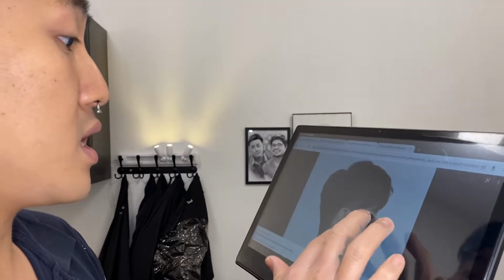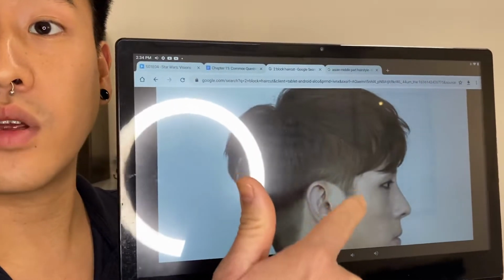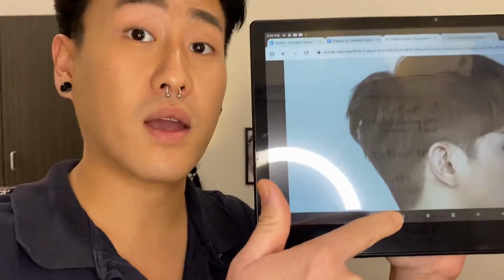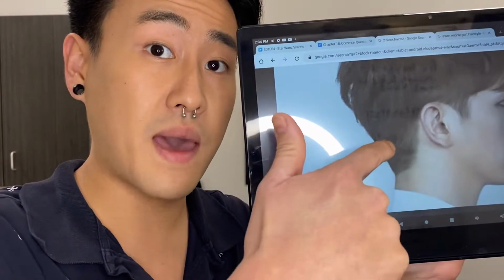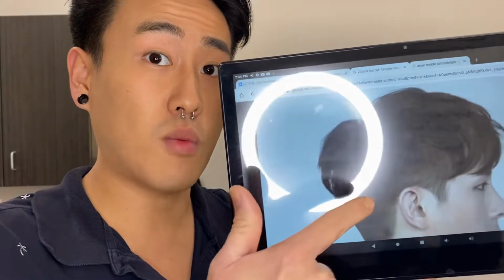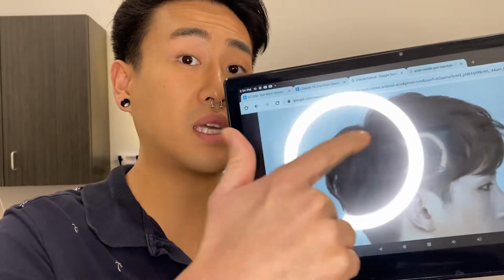So this gentleman right here, as you can see, has his sides shaven quite short, right? And the back also, and it's creating this tapered appearance coming out like that. So the back is left long. The reason why it's so popular with Asian people is because when it's too short in this area, in the back of our heads right here.